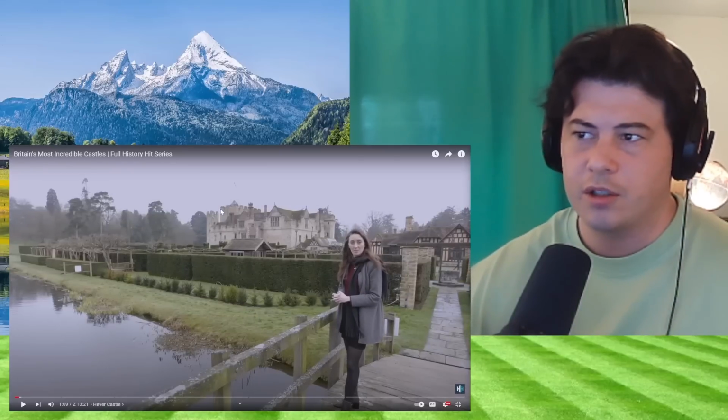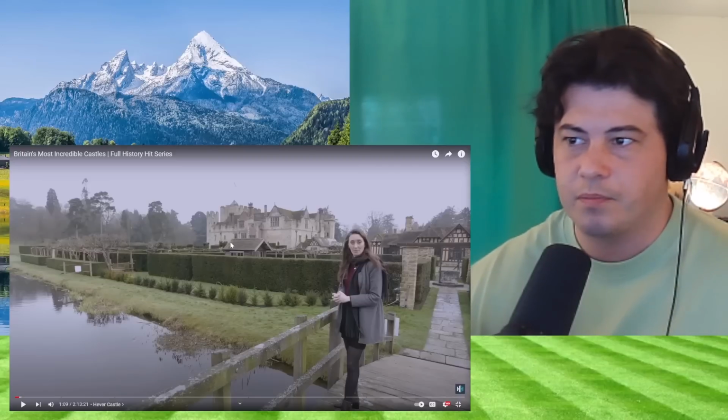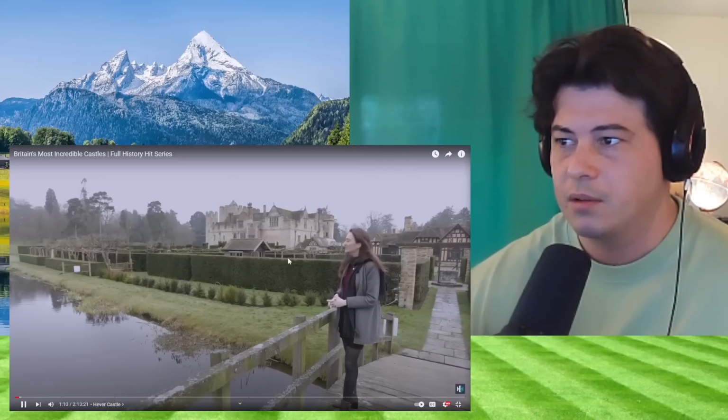Are crenellations just the upper part? You know, the things I have my pointer on, or does it have a different meaning?